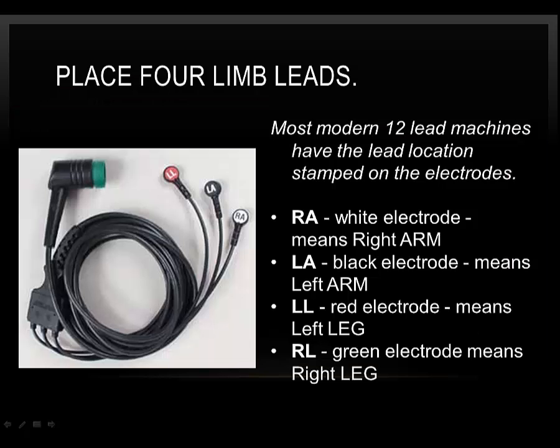In a 1975 study, the lead placement for a diagnostic 12 lead was defined. It stated that limb leads go on the limbs. That is, anywhere on the limbs as long as you are off the shoulders and below the inguinal ligament, where your legs attach to your body. Most modern 12-lead machines have the lead location stamped on the electrodes.